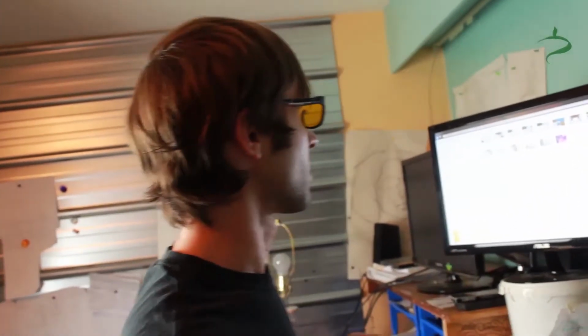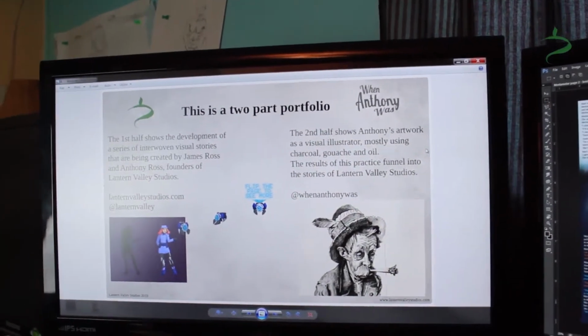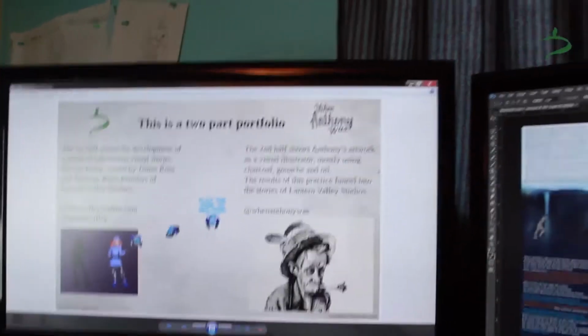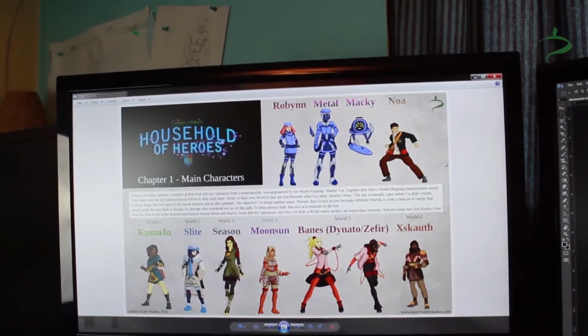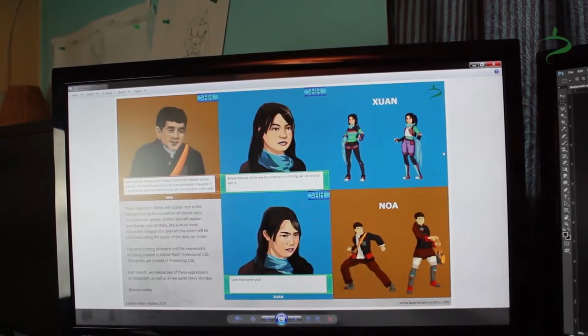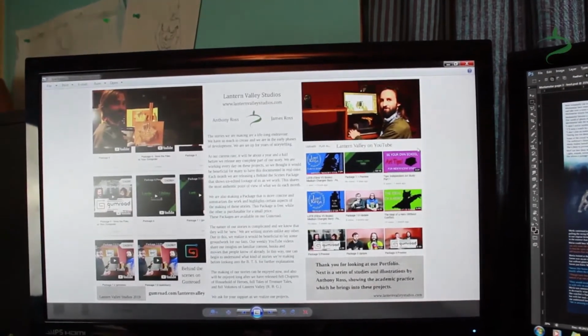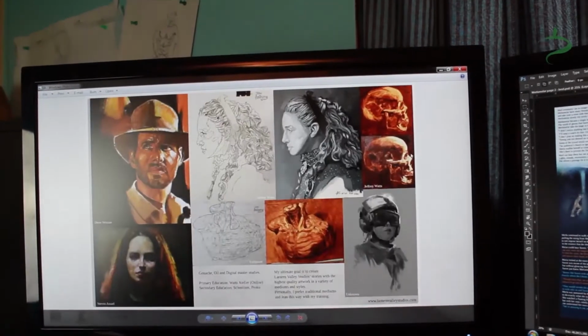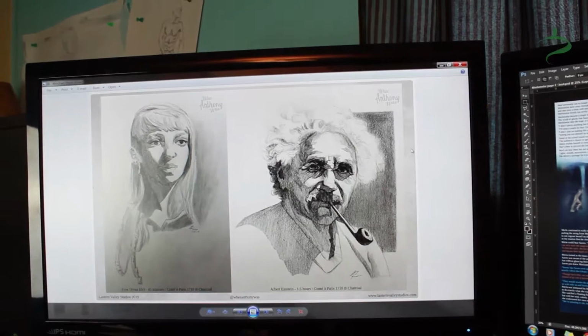It's all complicated. And this is our portfolio, which if you've downloaded the last expansion package, then you'll have seen this. Basically it just goes over our story a little bit, describing what it's going to look like, what we do, what these characters are, and then it shows my artwork.